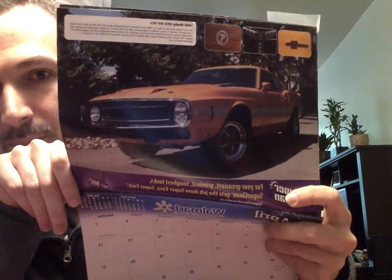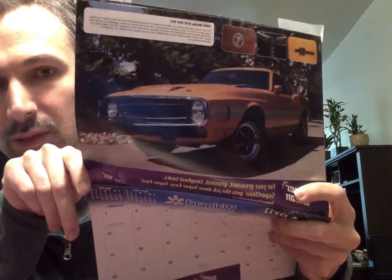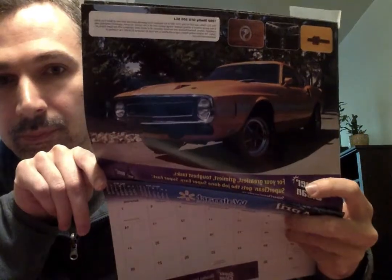Look at that. Huh? Not much I need to say about that. That's just classic right there all the way. Got the stripes. That's a mean looking car. No complaints about this car at all.